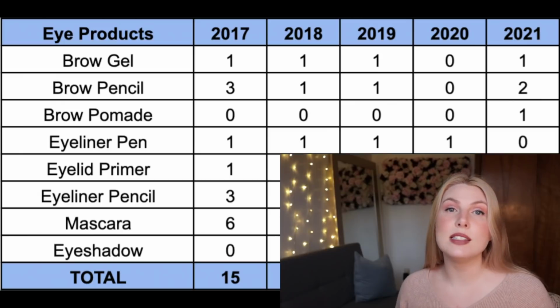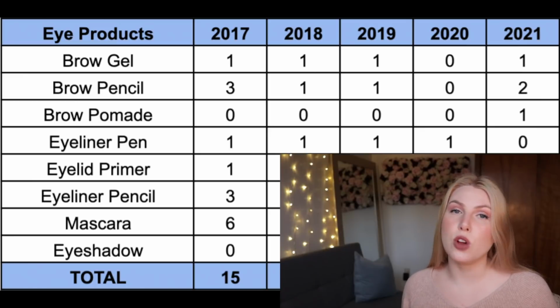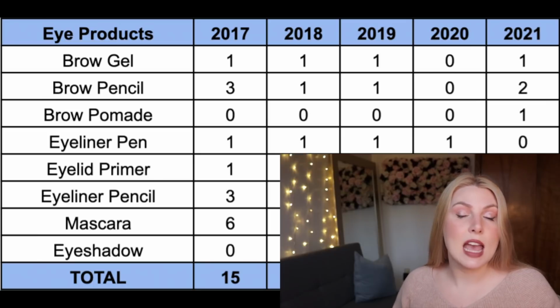For eyeliner pens, I usually open a fresh one at the beginning of the year, and then by the end of the year it's usually dried up. The one I have, the one from ColourPop, I think I opened earlier this year, and it's still going strong, so I do not need to move it out, so I don't have any eyeliner pen empties this year.